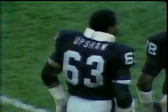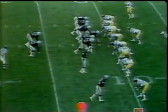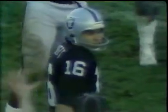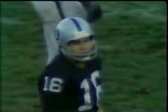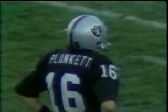Gene Upshaw. The captain. Oh, what a great career he has had. 15th year. Plunkett with pressure. He's throwing this one away. Plunkett's pass intended for Derek Ramsey, the closest receiver. Wilbur Young again putting the pressure on. Wilbur fired up today. He's been in there.